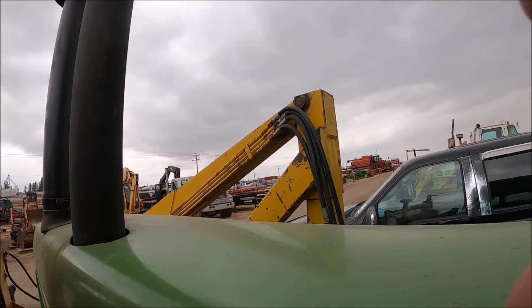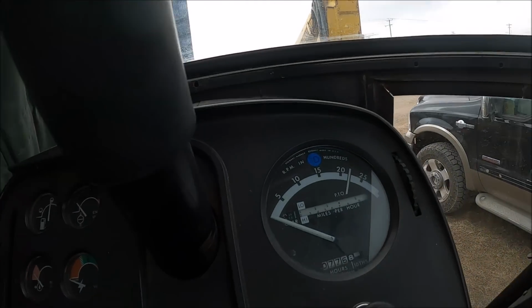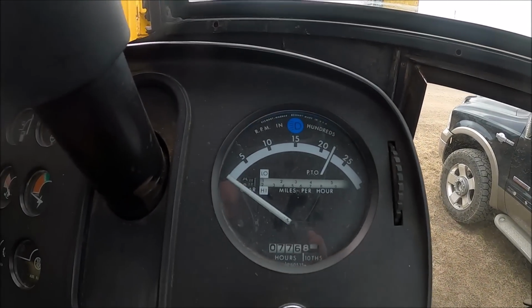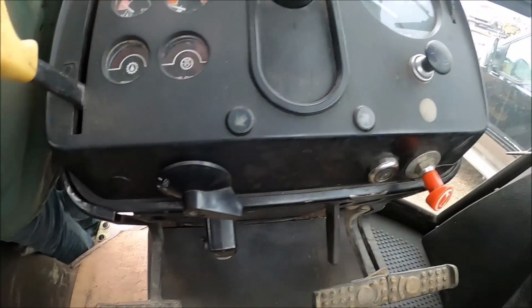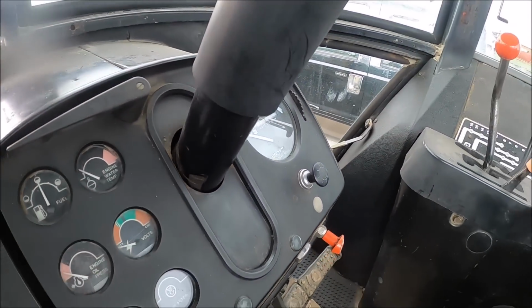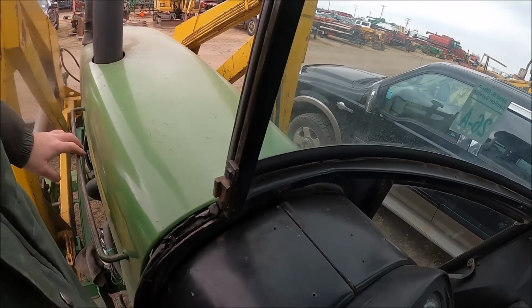This is a nice tractor. Very nice tractor. How many hours? 776.8. Don't know if that's right or not. Don't know if that's right or if it's been around once. I doubt if it's been around once, honestly.